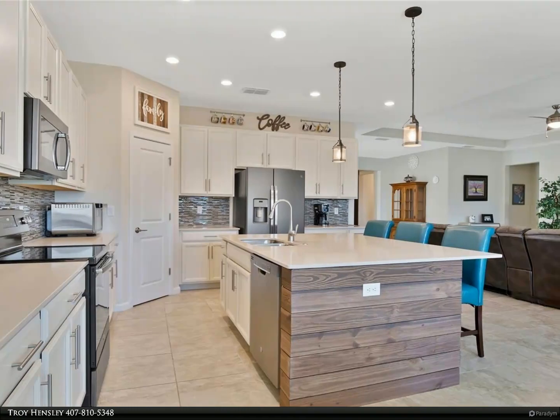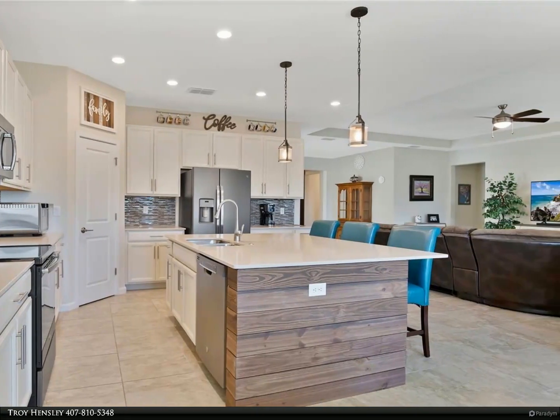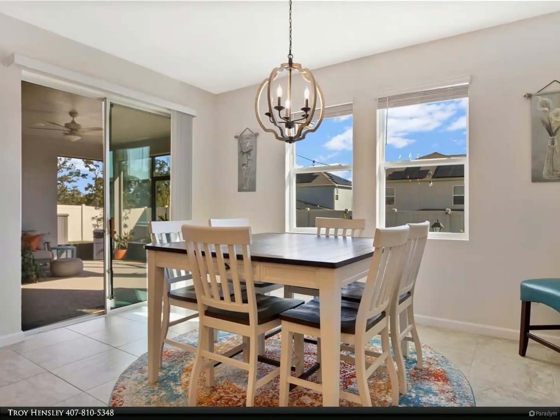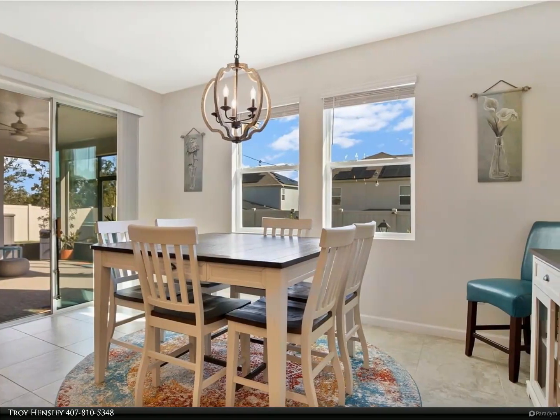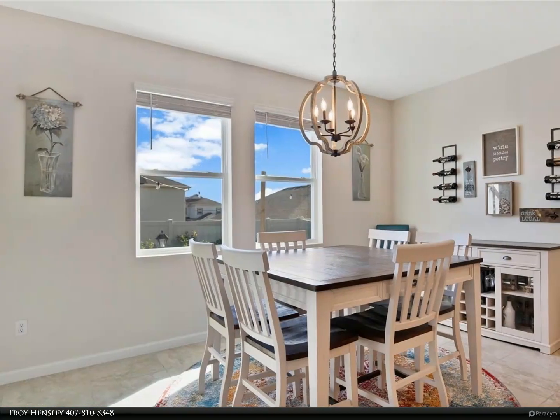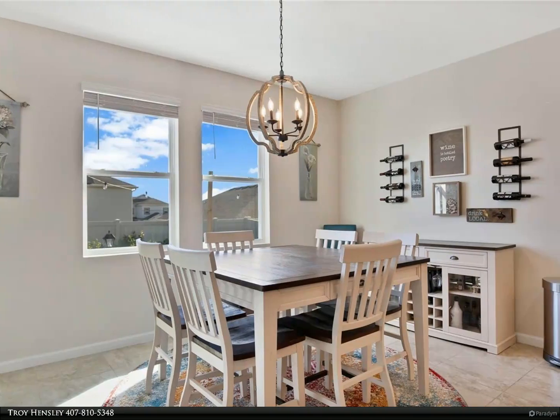The main bedroom, overlooking the serene backyard, impresses with a spacious walk-in closet fitted with a custom organizational system. The master bathroom is bathed in natural light and boasts a garden tub, a separate walk-in shower, and an expansive vanity with plenty of counter space.